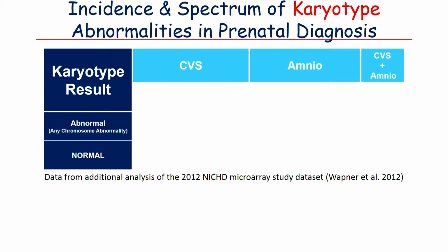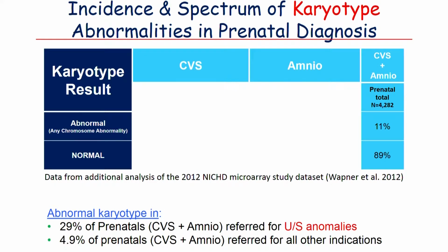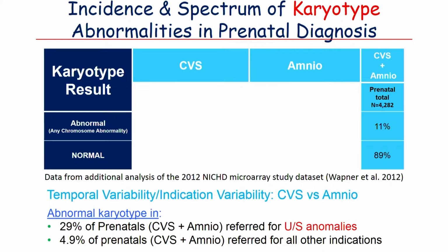So if you ask what the incidence and spectrum of karyotype abnormalities in prenatal diagnosis is, I'm often amazed that you very often seem to get just one lump sum. Overall, about 89% of prenatal diagnoses have a normal karyotype and 11% have an abnormal karyotype. But what I'll show you is that figure really changes depending on the question that you ask. So we do see an abnormal karyotype in about 29% of prenatals, and this is if you combine CVS and amnio, that are referred for ultrasound abnormalities, and that contrasts with about 4.9% of prenatals that are referred for all other indications. So we definitely see this variability by indication and the timing.